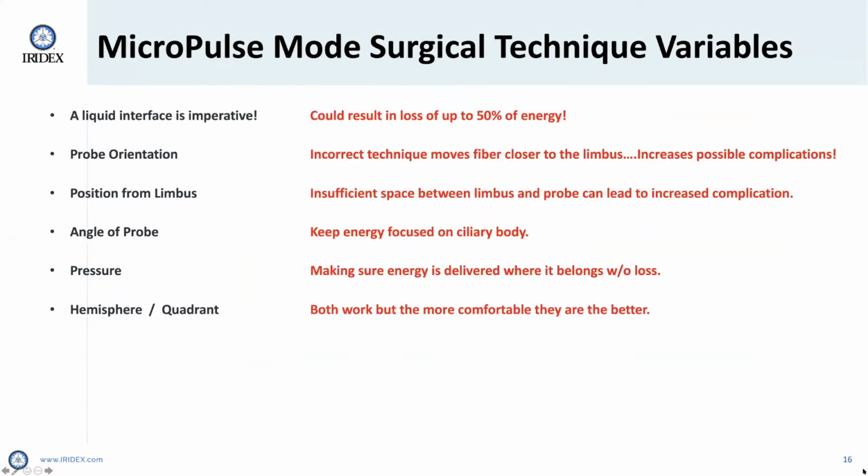If you don't maintain those proper technique points, these are some of the things that can happen. If you don't use a liquid interface, it could result in the loss of up to about 50% of the energy. If the probe orientation is incorrect, it takes the fiber and it moves it much closer to the limbus, which means that you have the potential to treat iris root, corneal limbal cells, goblet cells, and part of the ciliary artery if you choose to treat over 3 and 9, which we do discourage.